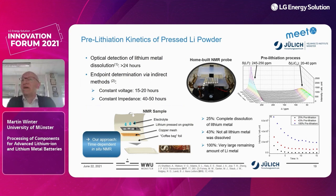And if we take exactly the capacity of the electrode, 100% lithium metal, then we see that some lithium metal remains. So you cannot compensate, obviously, for all the capacity that is needed to lithiate the cathode. There's always some lithium metal remaining if you take 100% of the capacity of the anode. So this is something which has to be regarded. What we learn here is that after about 5 hours, physical lithiation is finished. So 5 hours is quite some time. This was the pre-lithiation topic.